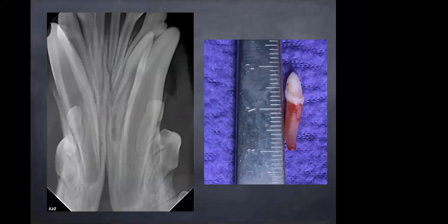So this is a third over there. Hopefully you guys can see that without me having to point it out. There are 1, 2, 3 canine teeth there. That was that nice little bump. And we extracted it, and there it is over on the right side. So that was kind of a nifty little thing.